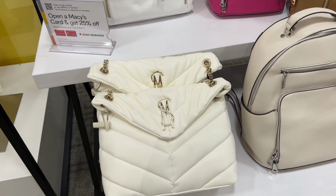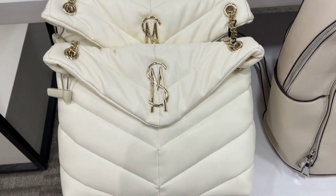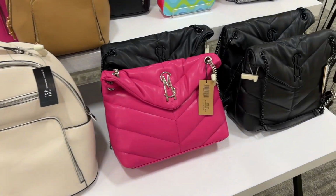Okay, I'm at Macy's now, and the dupe hunt continues. Look how much this looks like the large YSL Lulu. The logo is even similar, how they stack the logo. This is Steve Madden. It comes in other colors too.